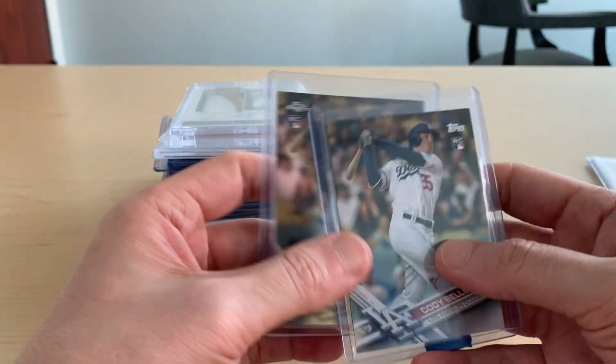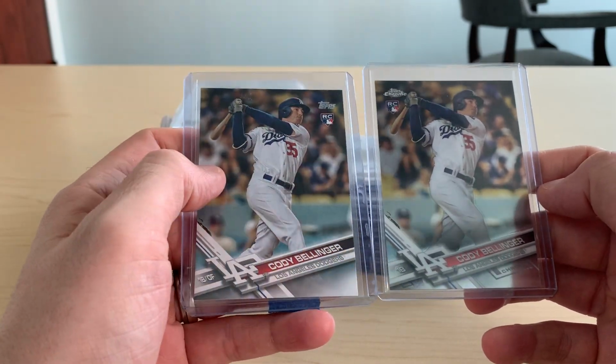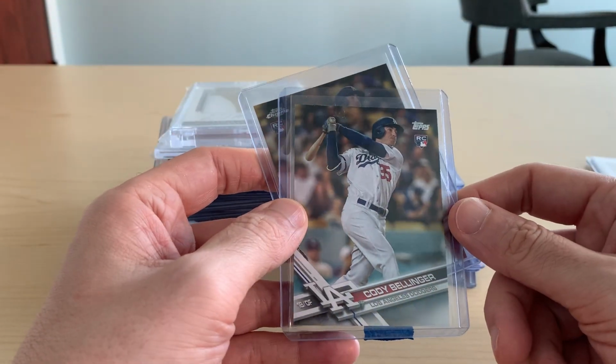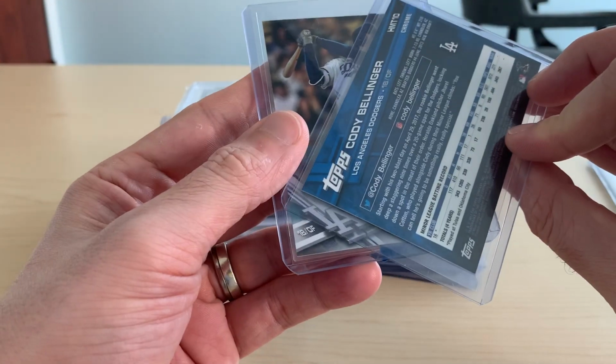Got a 2-card Cody Bellinger lot from the same seller on eBay. One's a regular base update, non-chrome. The other's a chrome. The update is definitely a 10. I'm about 95% sure on that. The chrome probably is also.